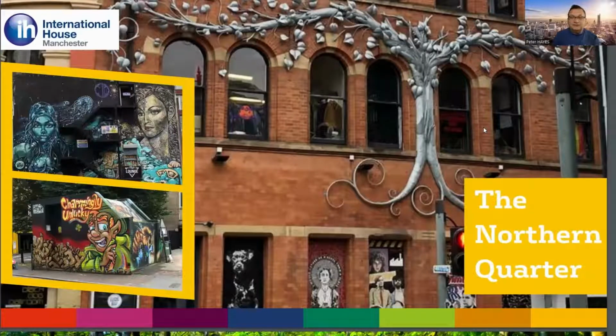The Northern Quarter. The Northern Quarter of Manchester is like Camden Town in London. It's really quirky. It's got some alternative kind of industries there. There's some fantastic bars, some really quirky bars. For example, there's a bar that is accessible at the back of a laundrette. So there's an interesting thing.